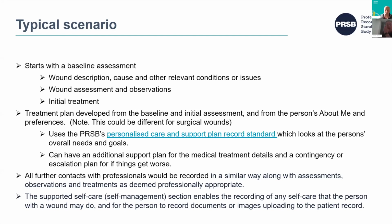And for those of you that aren't aware of it, I would recommend having a look at the About Me program that the PRSB run, which is an excellent adjunct to everything we do in terms of making this holistic and patient-centered in its approach. So we use the personal care and support plan record standard alongside this to look at the overall needs and goals.